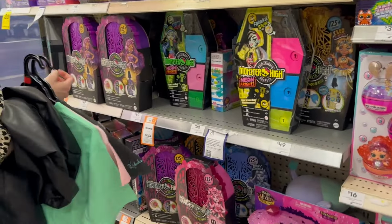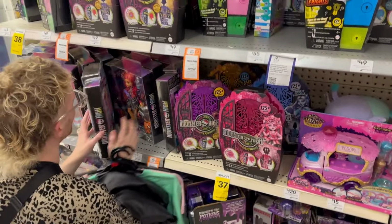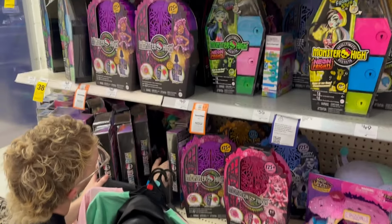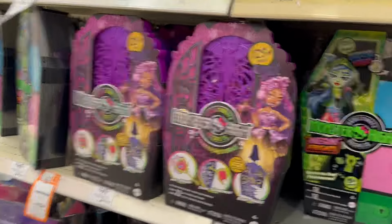Any Monster High? Oh, Ghoulia. So many Ghoulias.